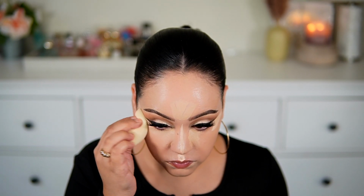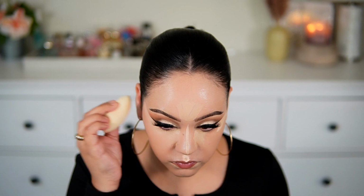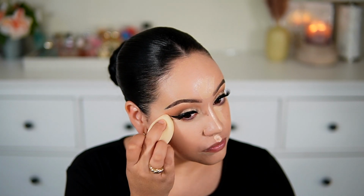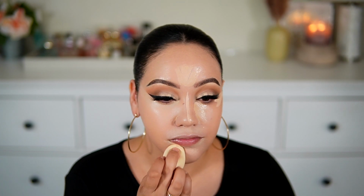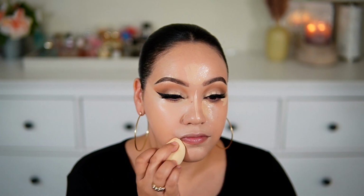You do have to go in and set it, and you have to be careful when you set it, because if you bake right on top of this, you're going to get a lot of creasing. So I definitely suggest to use a very light powder and set it with a fluffy brush before you do any baking. So you'll see the way that I set this concealer. But if you do it that way, it's going to look really, really nice.